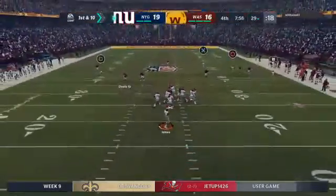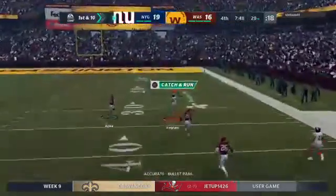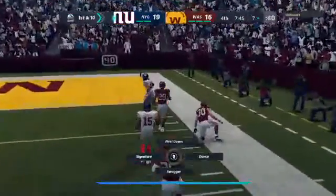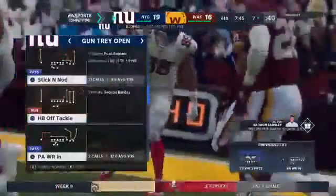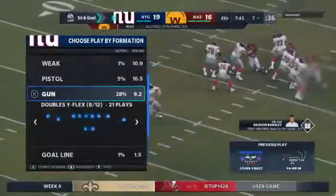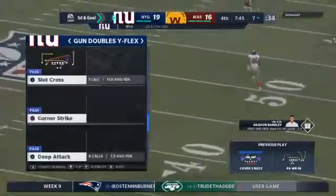Now Jones, off play action. He'll rifle this one deep, and this will be caught at the 30. And he'll go out of bounds finally at the 7. A big play there for the Giants. 64 yards.